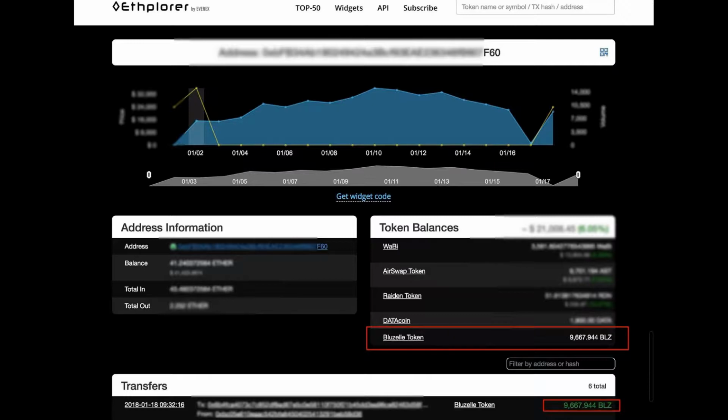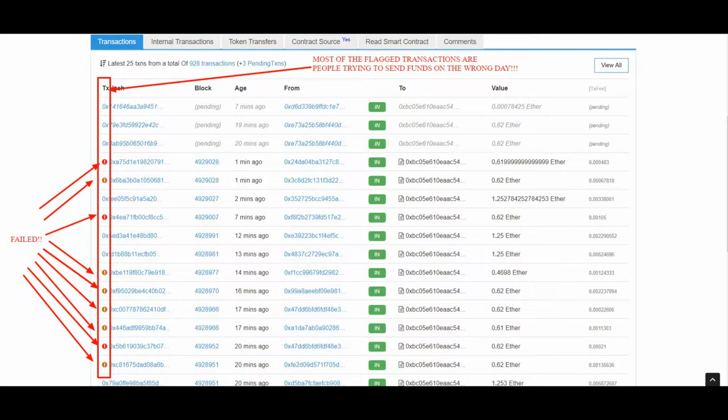Now, on the note of why it's important to follow the instructions and take note of the dates, times and wallet addresses. If you look here, this is on etherscan.io. Now we've taken the address for the contract itself, so where we've been sending funds to, and these are all the other transactions being sent at the time when we filmed this to that address. Now if you note, on the left hand side we've got all these failed transactions or held transactions.